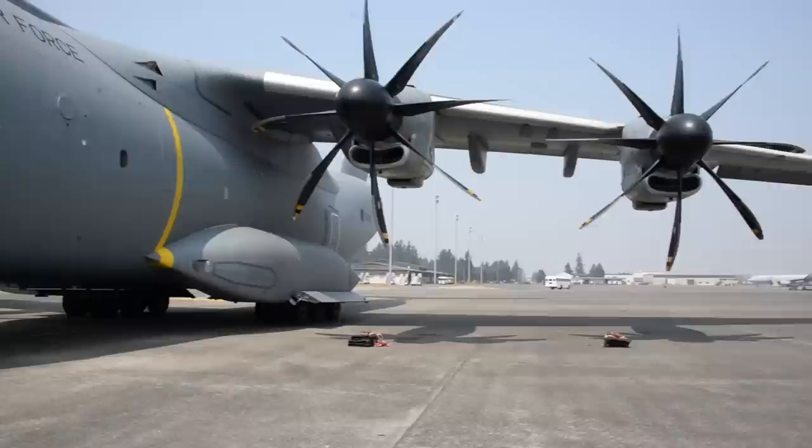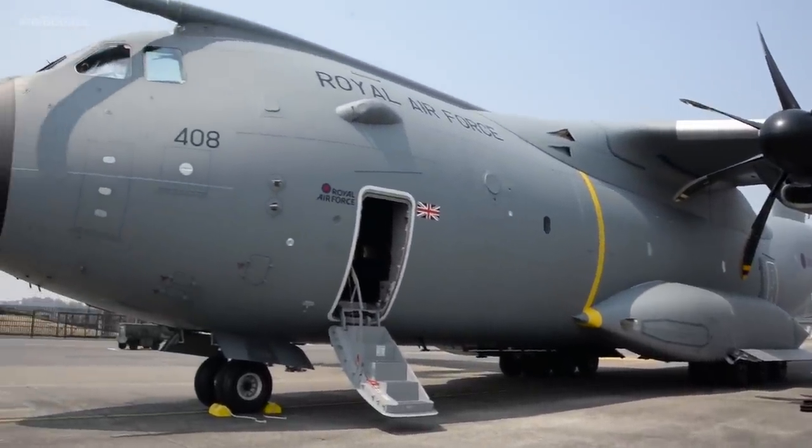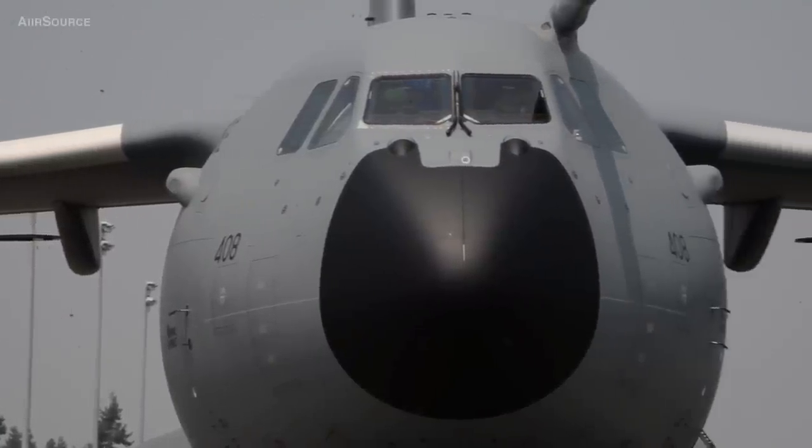Making its large-scale international exercise debut here at Mobility Guardian is this, the A400M Atlas. The aircraft arrived in service with the Royal Air Force in 2014, so we're still preparing the aircraft for operations overseas, and this is really an excellent opportunity for us.